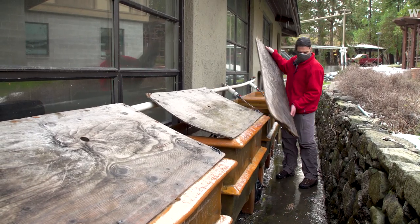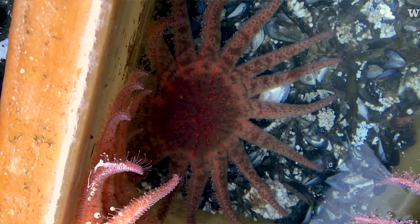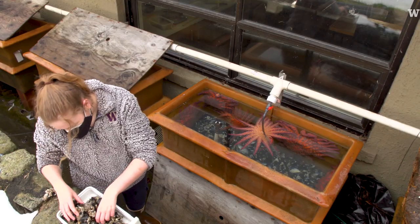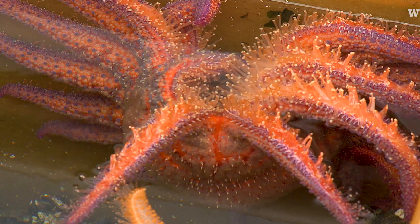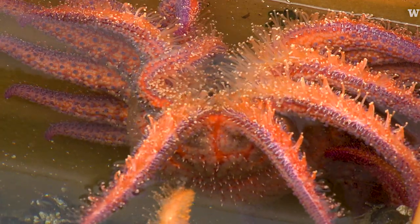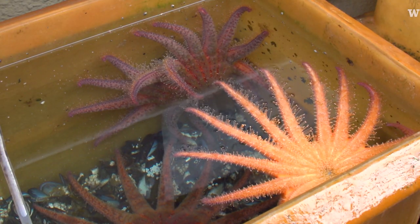I'm Jason Hoden. I'm a biologist studying the life cycle of sea stars, and I'm trying to apply what I know to understanding the life cycle of the endangered sunflower star. It's called by scientists Pycnopodia helianthoides. It's famous because it's the largest sea star in the world. So it would get to be a couple of feet across or more.